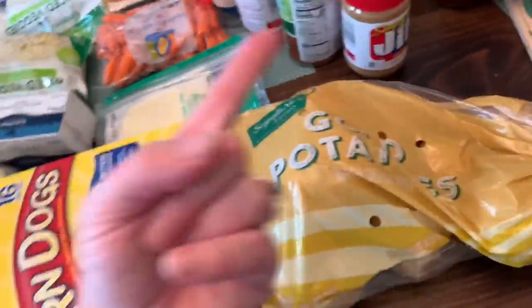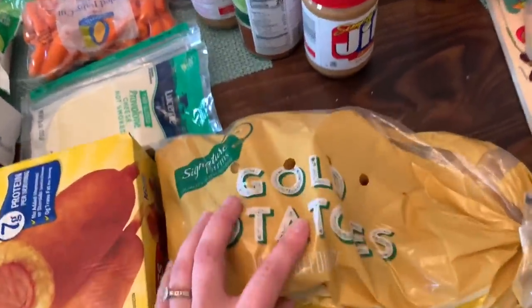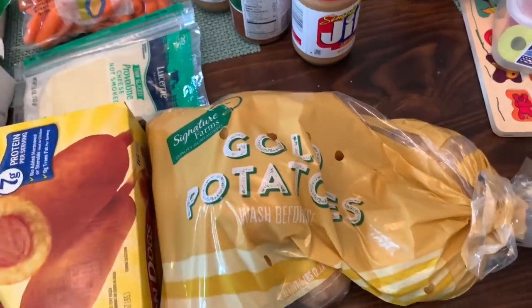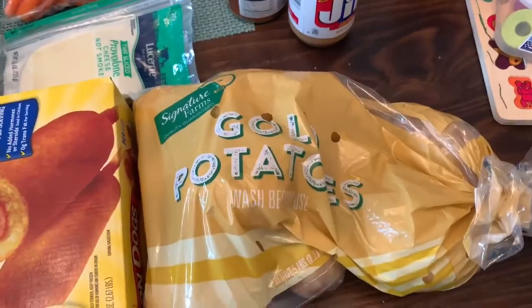And then I needed red potatoes and russet potatoes for two recipes this week. I'm hoping gold potatoes are a common ground between those two recipes because I didn't want to get a bag of red and a bag of russet. So I got a bag of gold that I'm gonna make work in both recipes.